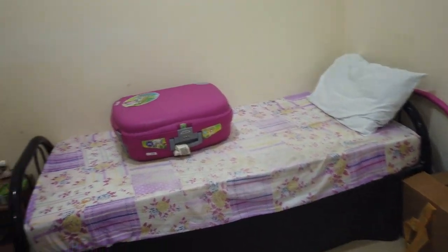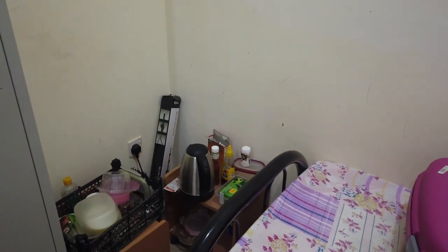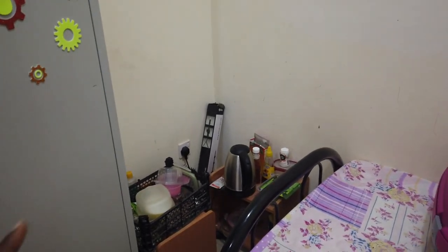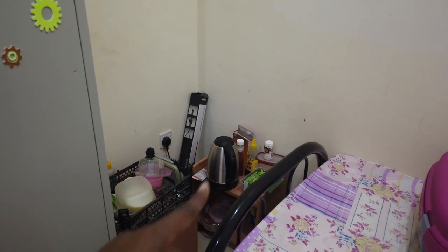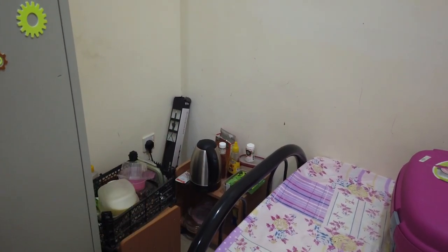Of course, I don't sleep on that. On this other side, I just put some kitchen items there, because I'm, of course, on the top floor and I don't like running up and down. So sometimes I have some utensils there, my water jug, maybe honey, all that.